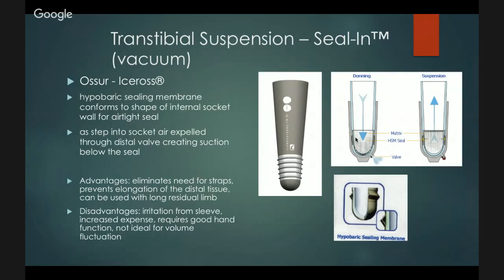Yeah, basically they're good suspension systems, and it can be coupled with another suspension system which we'll talk about in a little bit. The downside, if you look at how this works, you're pushing air out and forming a seal between this ribbing and the end of the residual limb.